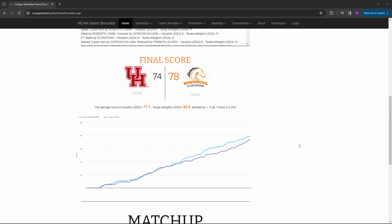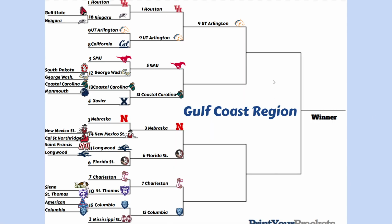And a major upset here, as the Mavericks were able to take the lead in the second half and maintain it all the way to the end, getting a 4-point victory, removing the number 1 overall seed of the entire tournament out in the regional bracket. Close game throughout, but UT Arlington, or the Mavericks, took it all the way to the end and got the massive victory. This bracket is now wide open as UT Arlington make their way on to the next round, and they're going to wait for the SMU Mustangs or Coastal Carolina to be their next matchup.